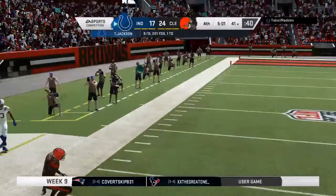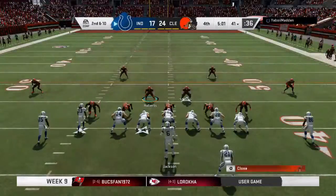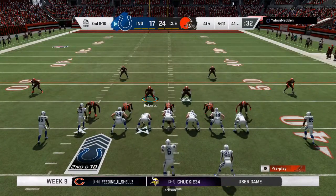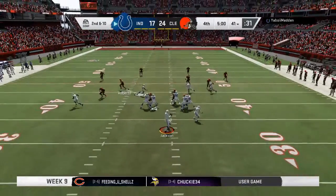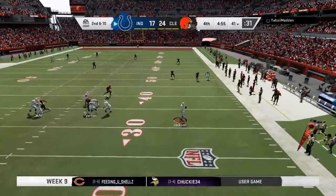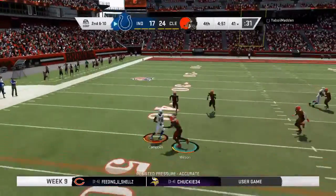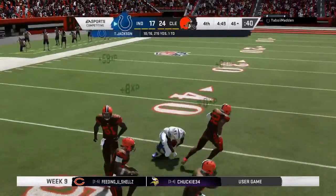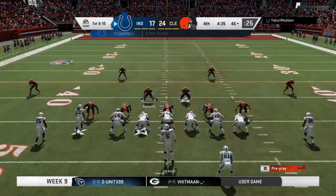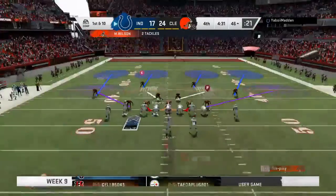Throwing on first down, but this one winds up to be incomplete. T.Y. Hilton, the intended receiver, but it's going to be 2nd down. Here now is 2nd and 10, again from the 41. Now Jackson, throwing again. Throw left side here, complete to Campbell. A 14-yard gain for Indianapolis, and also move the sticks. The drive continues as they search for a tying touchdown.